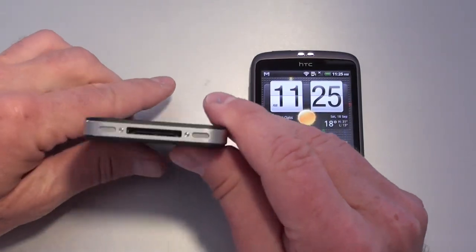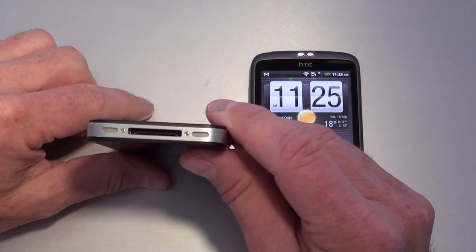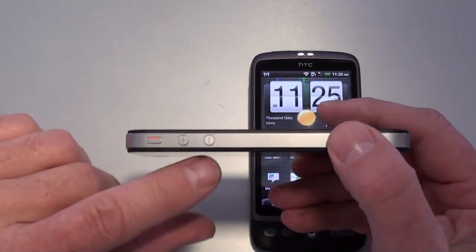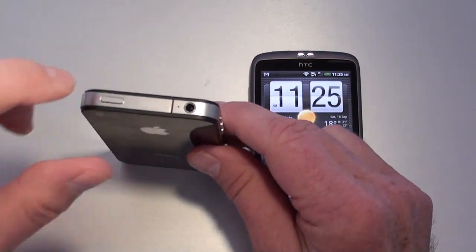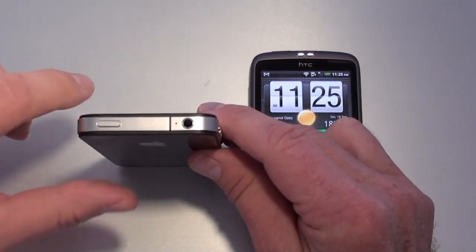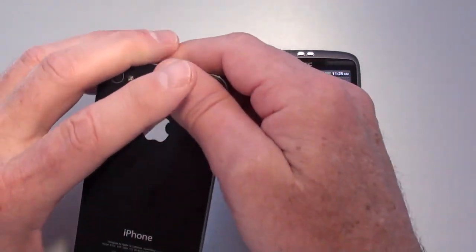Taking a look around the phones, on the bottom of the iPhone 4 you've got the speaker and microphone along with the port for charging, syncing, and transferring data. Left-hand side, volume buttons up and down along with the mute switch. On top, 3.5mm headphone jack along with the power and lock key, and on the right-hand side the cover for the SIM card slot.